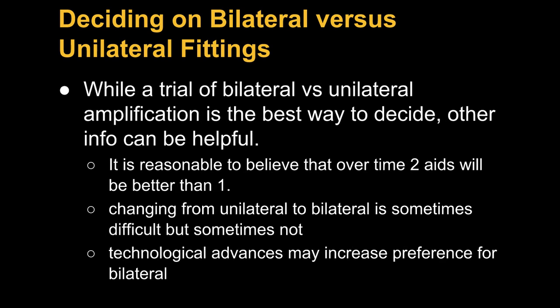We can say that in order to pick bilateral versus unilateral hearing aid fitting for a client, a trial is the best way to decide. But when talking to the client, some other information here may be helpful when counseling them about the choice between a bilateral versus unilateral fit.